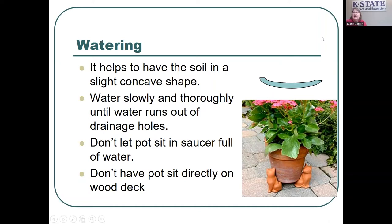Water slowly and thoroughly until water comes out of the drainage hole at the bottom. So with our pots, we liked bigger is better, and it has to have a drainage hole in the bottom. Oftentimes what I'll do is start on one end of my deck, or wherever I have the pots sitting out, water 1 through 10, and then start back over with 1 again and go through to 10 again. The reason is because it may just water the top half, and then when you water the second time, it'll go on through the rest.